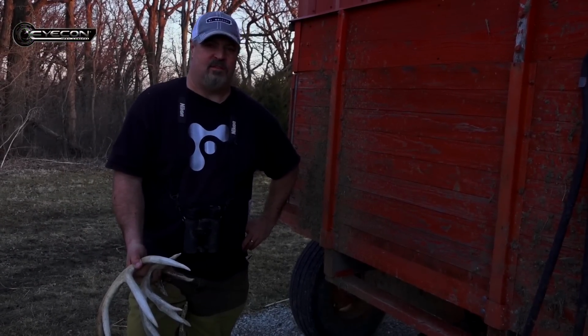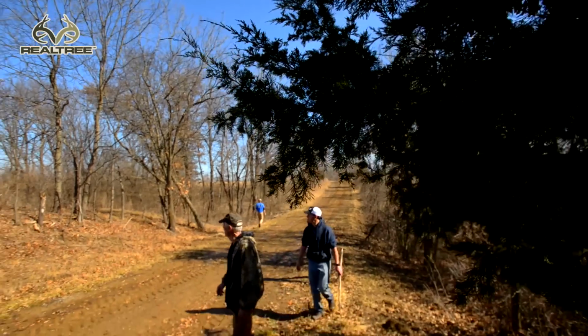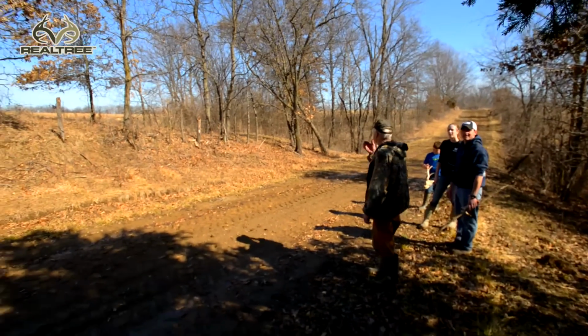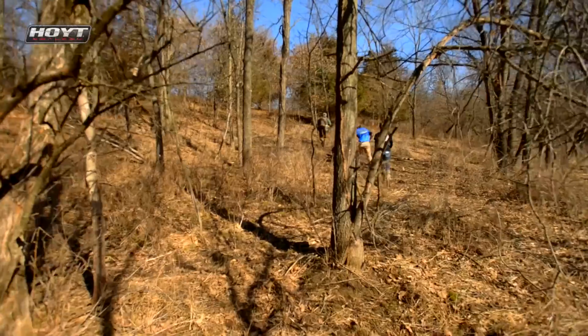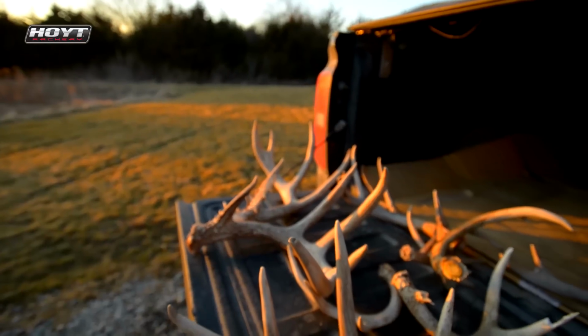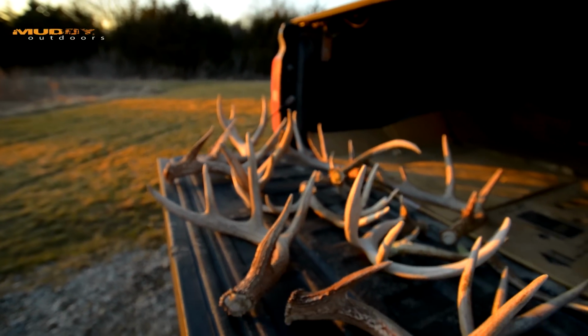We've got a little shed season left here, another month probably before it starts to green up. We'll still try and find a few antlers. But the first big walk is in the books of Bill's farm, and we've got about a month left to see if we can pick up any more before it greens up too much. But we had a good day today. It was beautiful. Southern Iowa, 60 degrees. Can't beat that.